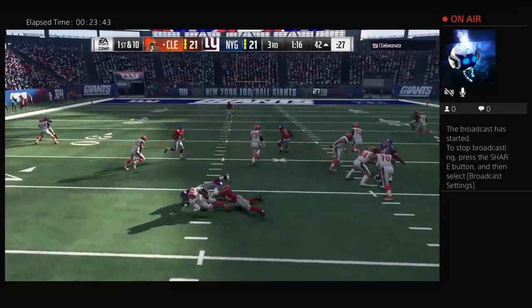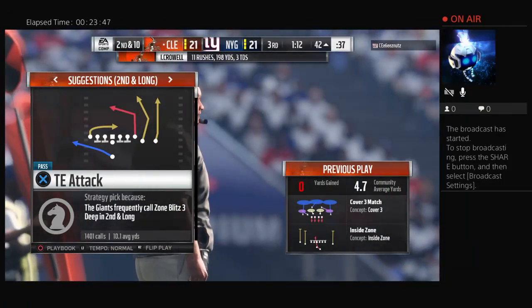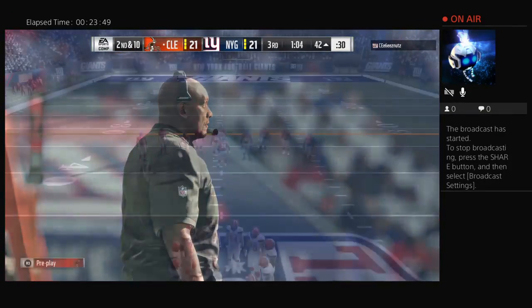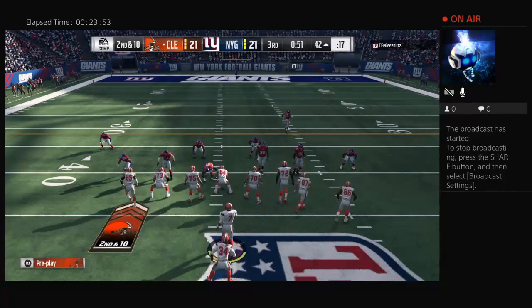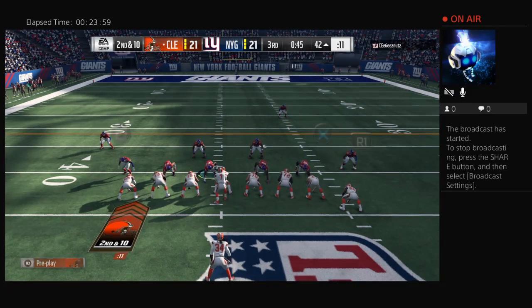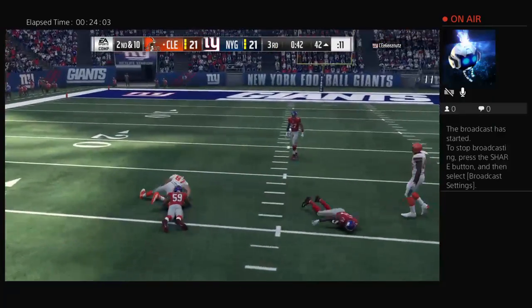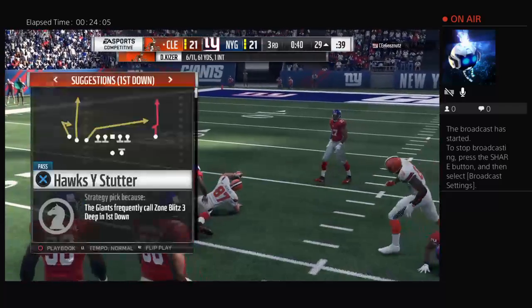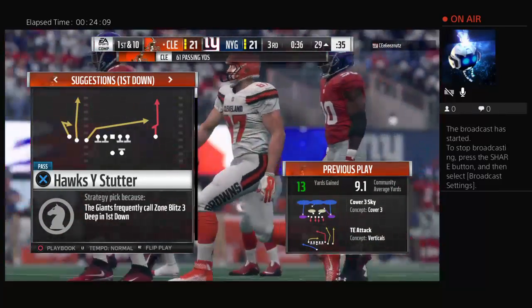They'll run it now out of the gun. And for one of the few times here today, this run's not going to go anywhere. Officially no gain on the play, and it's 2nd down. Here we go. Now a 2nd down throw for Kaiser. Over the middle into traffic, and that's complete. 13 yards to pick up there. Good for a Cleveland first.